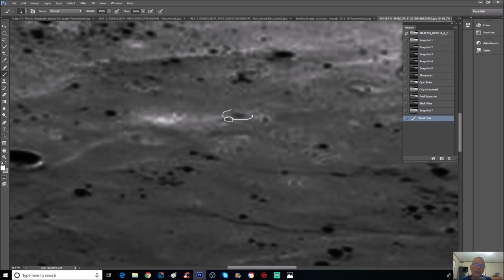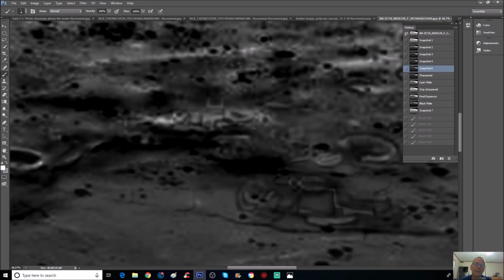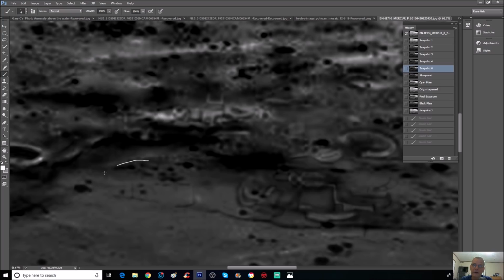It's got a round black piece right there, something else standing up over here. You've got this piece right here. All right. See it? Guys, it's there. This thing's down on the bottom. We are only barely scratching the surface here, guys. Barely scratching the surface.